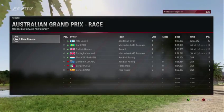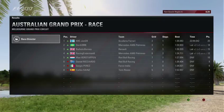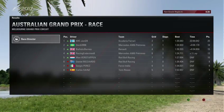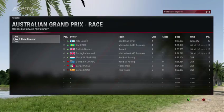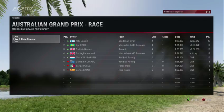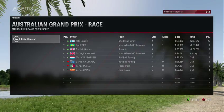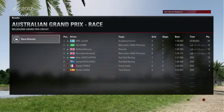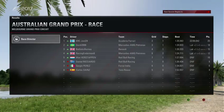Lovely race. So, everyone who finished actually had a penalty. Did they? Yep. Well, not Gianni, but everyone. Everyone except Gianni who finished the race had a penalty, and I think the others behind took 6 seconds. And of course, the guys behind are actually AI because they obviously retired. Anyway, that's the conclusion of that race.